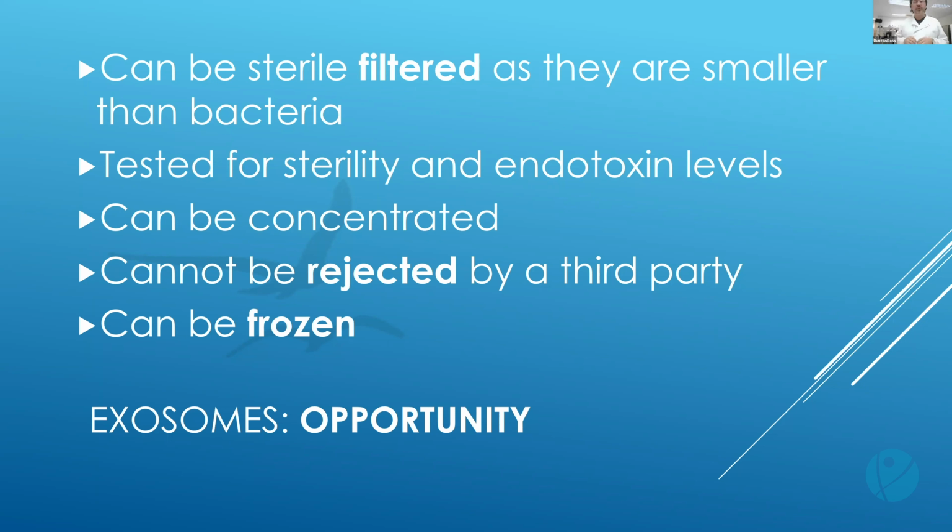It can also be frozen, and storage is key. The reason that we're so excited about exosomes is because you don't have to store them at cryogenic temperatures. They can be frozen in your regular freezer and kept there for up to 6 months. We keep them at -80 for a period of a year, but they're probably good for a much longer period of time. Another nice thing this microscope is going to do for us, which we just looked at, is it helps us look at the stability of the exosomes.